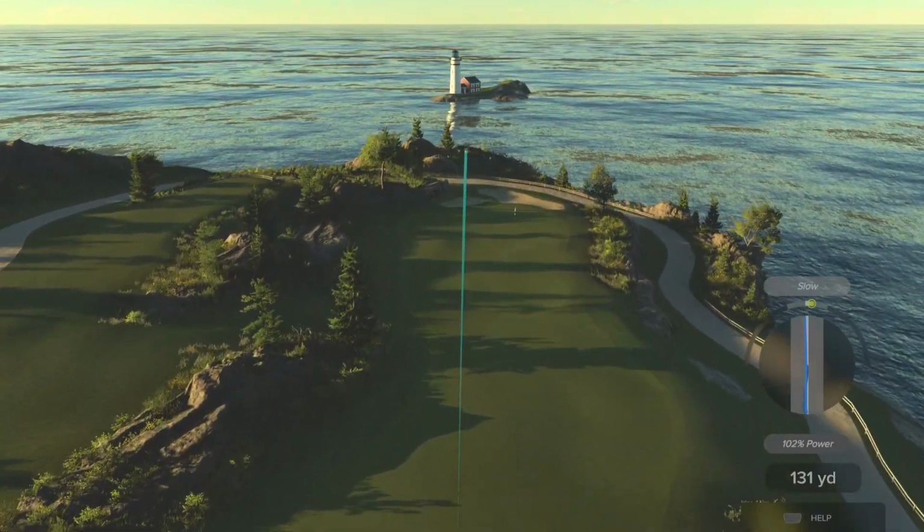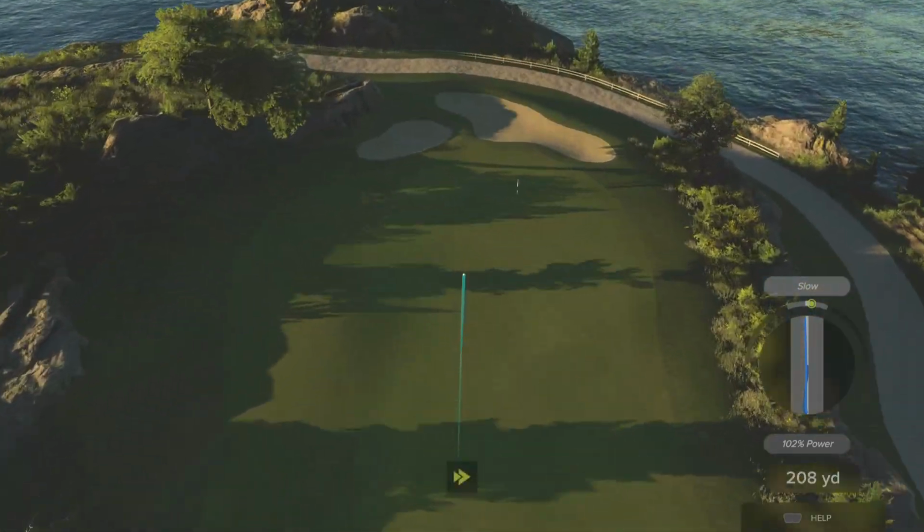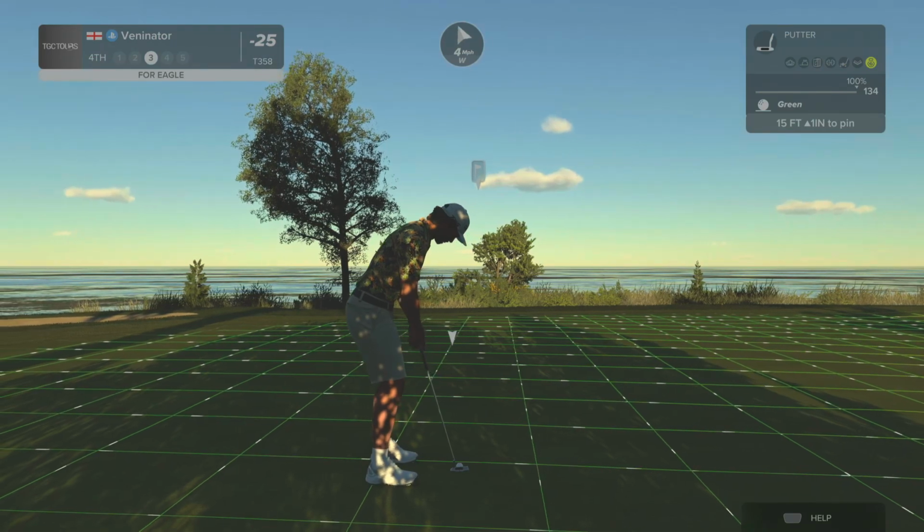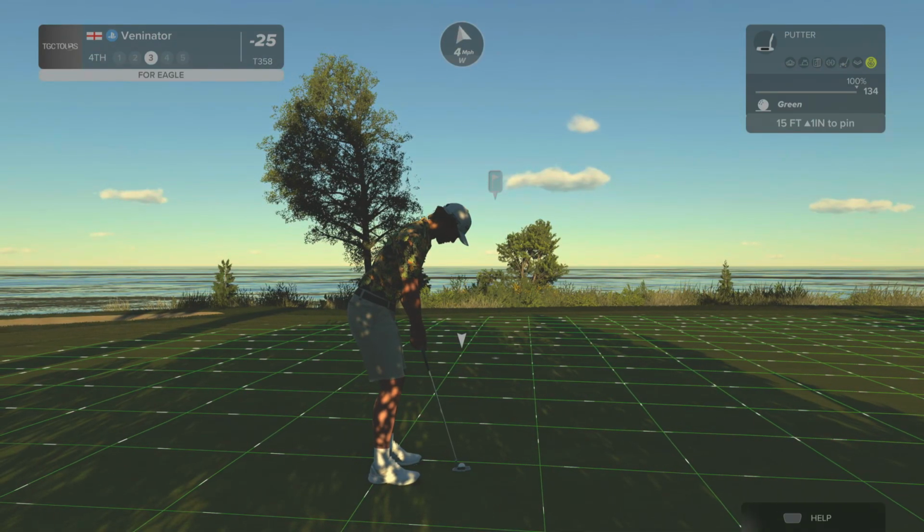Not sure how much the lie was going to twist that round. It has done it quite a bit, actually, but I've overcompensated for it a little bit. Look at you, putting for eagle now. That's fine work. But yeah, this is a par 5, so that's actually really good. And here's a look for eagle.